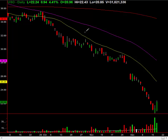All right, number one, you can see oil is ripping today up about 4.5% or so, and that's after a gap down on oil. So spot crude was down in the 54 range. It is now in the 58 plus range. So that's a huge reversal off of the early morning lows.